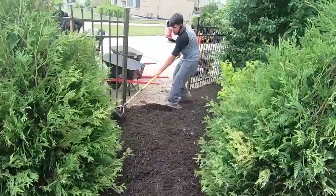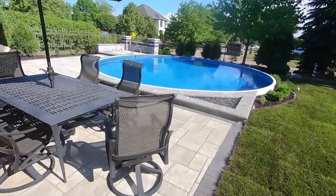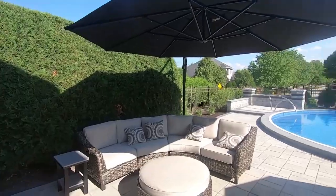We really enjoyed working on this project and with this client. And here it is, the final result. A backyard that anyone would be proud to call their own. But hey, don't just take my word for it.